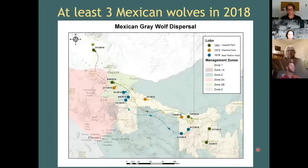And three wolves made the same dispersal journey just as recently as 2018. So these are three different collared Mexican wolves that all left down in this area where the current reintroduction site is, moving up along the Mogollon Rim.